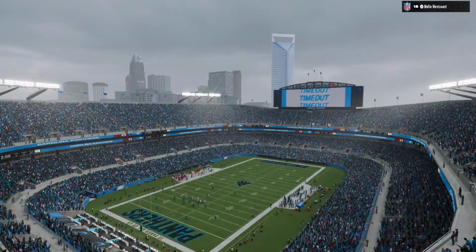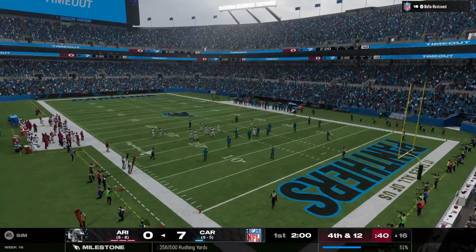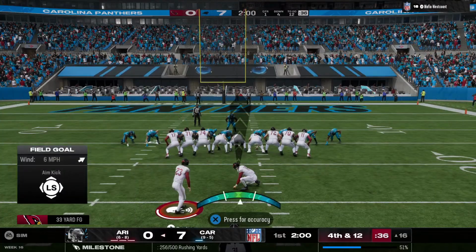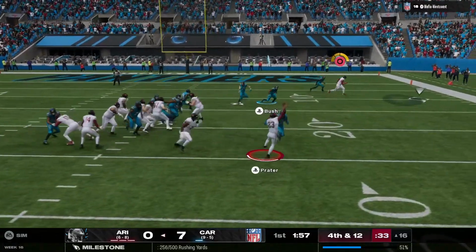Early big play here. They're going to go for it on 4th down. Now a timeout for Carolina. That's going to be their 2nd. So 4th down, and the veteran Matt Prater on for the Cards. This from extra point range, a 33-yard. And now it's a flip back to the kicker.